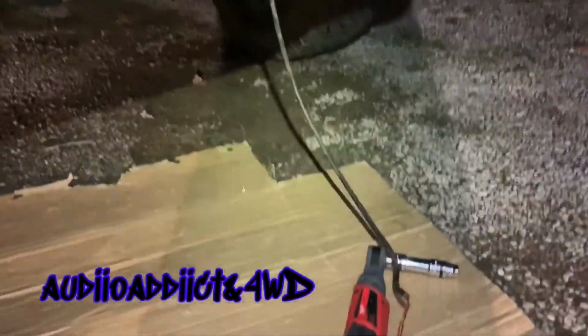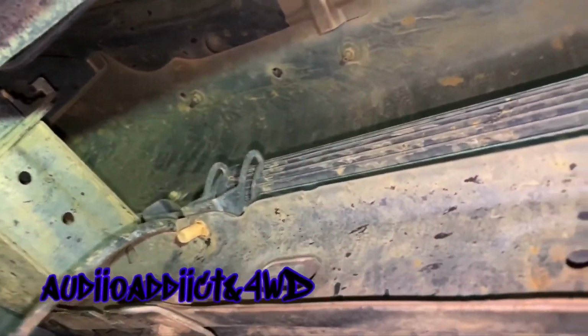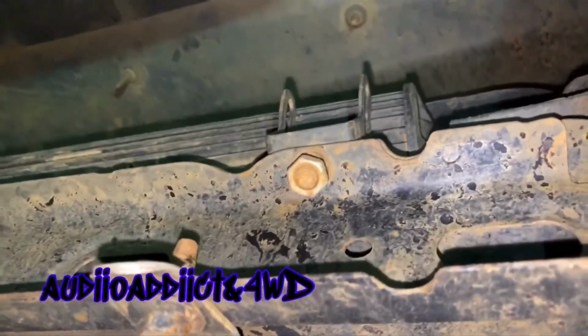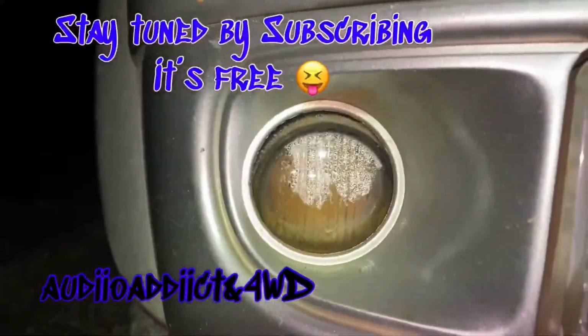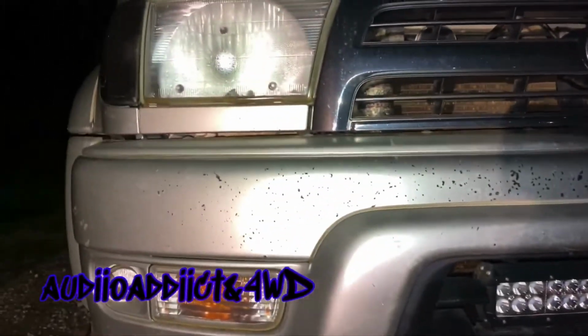Already removed the relay, and there is this wire hanging down here. Already screwed one of the nuts. This is how it looks on the back, so it's not gonna be a big deal. Also, I'm gonna be installing some LED pods on the factory location. Whoever used to own this vehicle did a lot of bad work. Look at that. So all this is gonna be fixed.